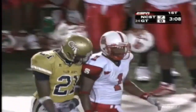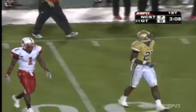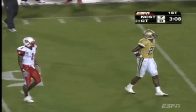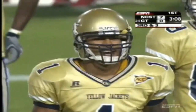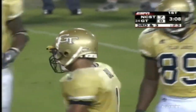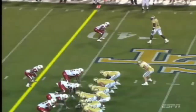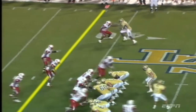I don't know if they were trying to quick snap that to get the offside or what they were doing there. Well, as a center, you are taught that as soon as you feel movement, forget about the snap count, snap the football. That's why quarterbacks are always taught to keep your hands open, because that ball can come up at any time. Reggie Ball, great presence of mind to take the snap, because the center is just snapping this on his own. As soon as he felt the nose guard move, he snapped the ball.